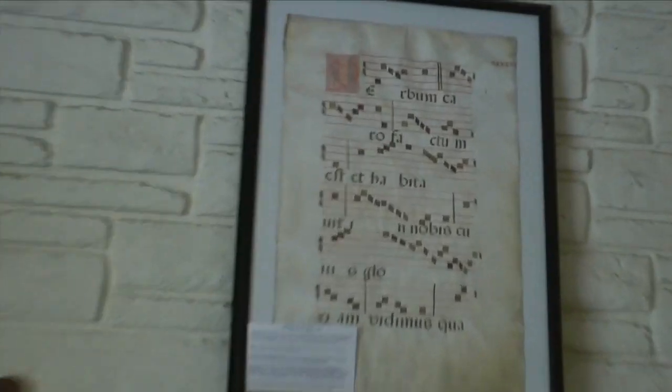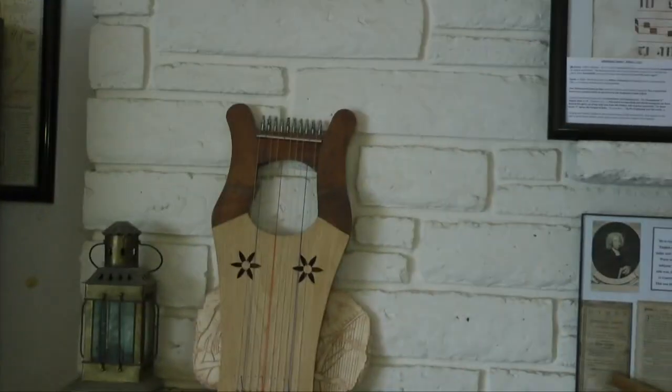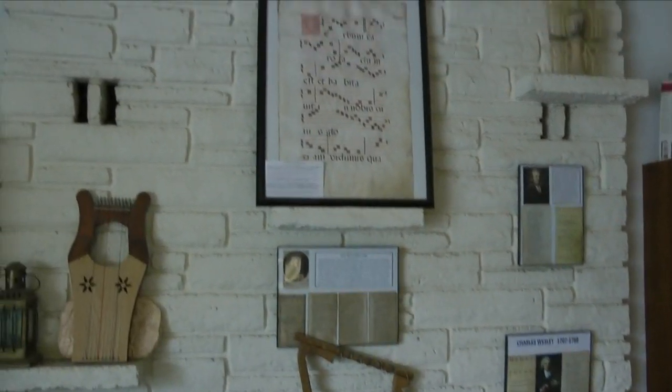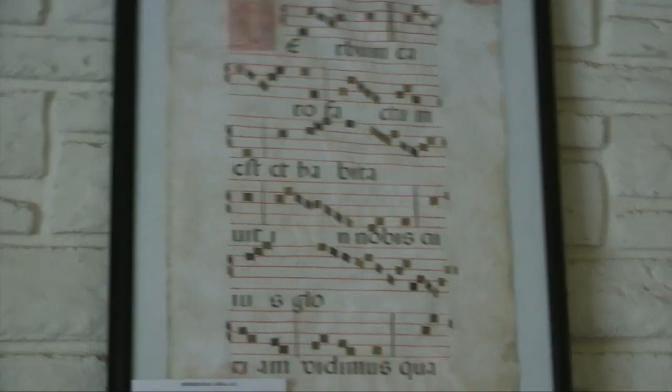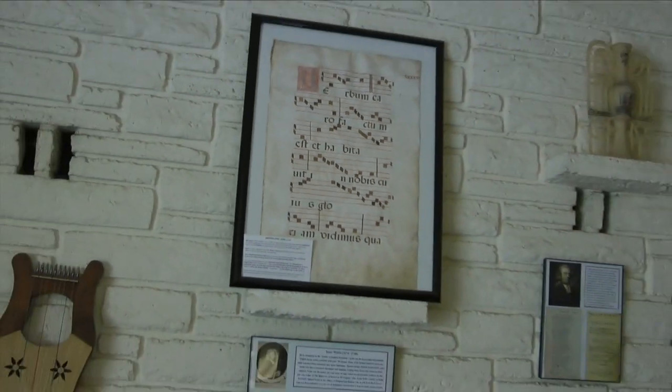Then we want to go over here to music. Here we have a 10-string harp. David played a 10-string harp. Then we have a lyre down here, some flutes, some old Christian hymns. And here we have a page of a songbook from the Middle Ages. Notice how big it is, because books were very expensive and you couldn't give everyone in the choir a book, so you had one big songbook for the whole choir.